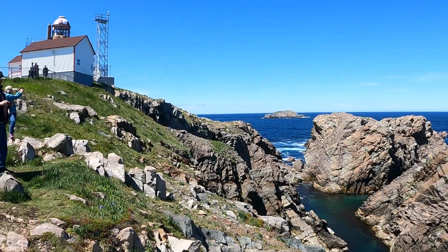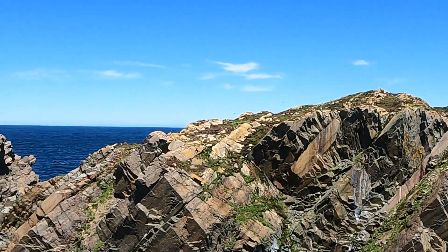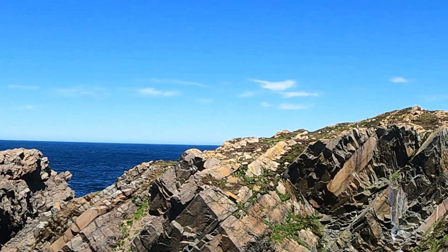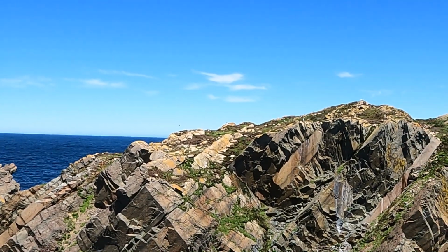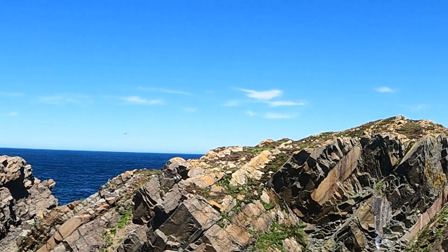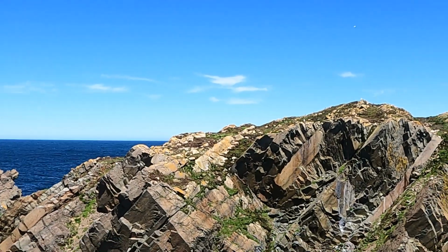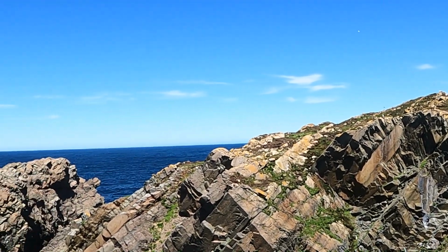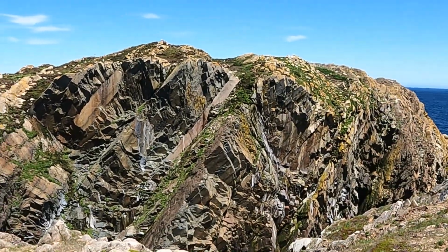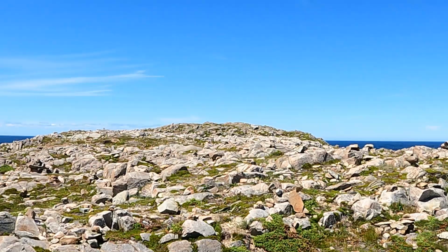Absolutely beautiful here. But there's tons of puffins over there. They're all standing on the rocks and stuff over there. There's seagulls too, but there's tons of puffins, though I doubt you can see them through this. But they're there. There goes one flying by. Just really beautiful here.